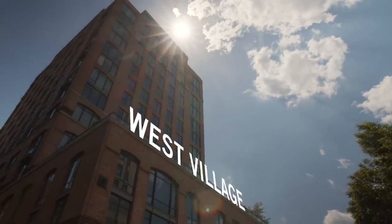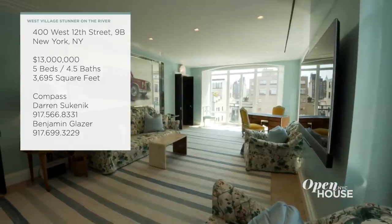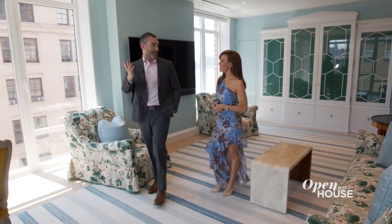Welcome back, everyone. Now, I recently had the chance to tour this stunner in the West Village. It's filled with color and pattern at every turn. And the river views, yeah, they're not so bad either. Join me and agent Ben Glazer for a closer look.